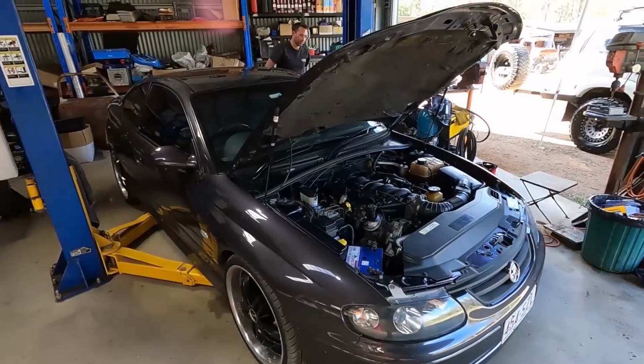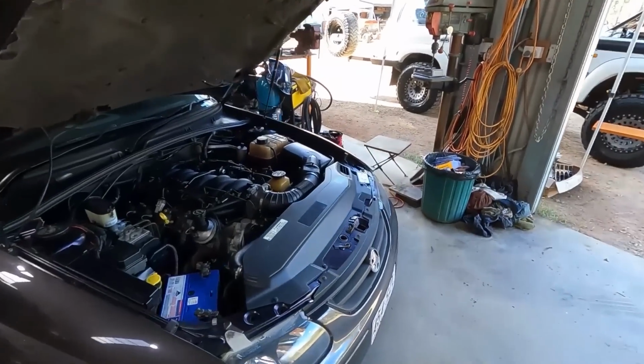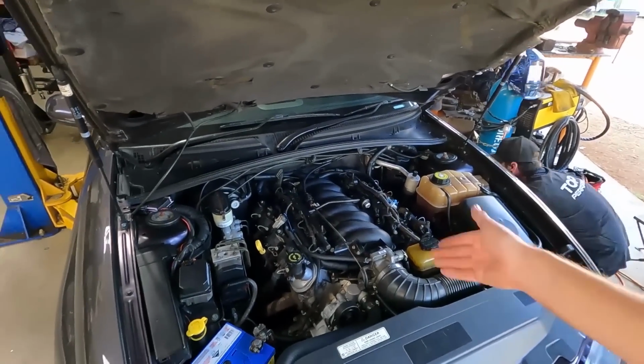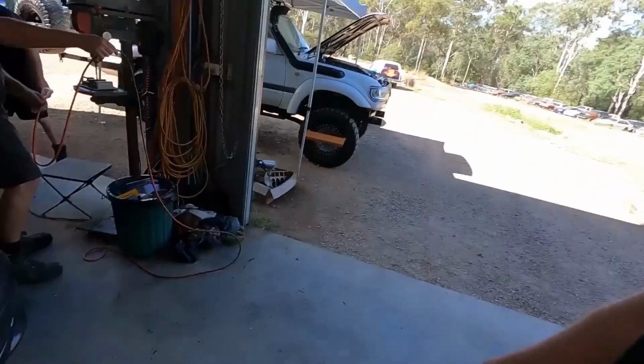So unfortunately we're going to have no pre-runs on this car. We're not going to know exactly what it was making in the guise that it is at the moment, but as far as we're aware, the only modification that it has is the exhaust system that's on it at the moment. So we'll sort that exhaust system as it comes out, but unfortunately we won't have any pre-runs because of the situation we're in with our dyno. So that sucks, but it is what it is.